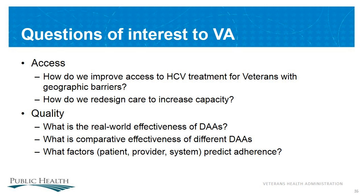So what are the questions we're interested in, and how are we approaching them? We're trying to go beyond the important question of effectiveness to how do we improve access to HCV treatment for veterans with geographic or other barriers. There are some regions of VA, for example, the Midwest, where 45% of the veterans with HCV live in rural or highly rural areas.